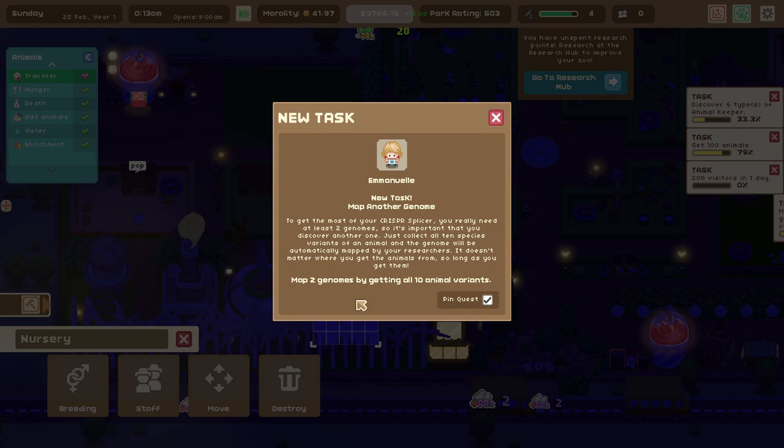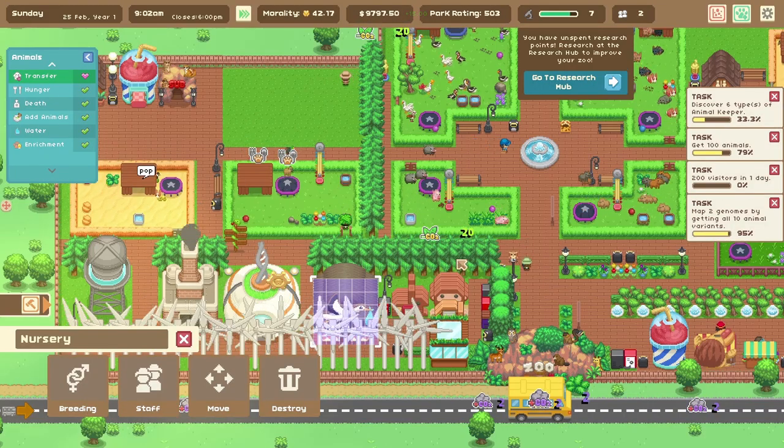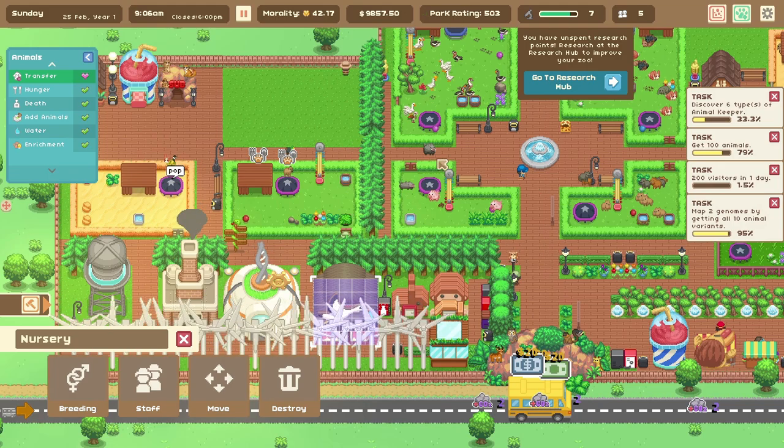Oh crikey. To get the most out of your CRISPR splicer, you really need at least two genomes. It's important that you discover another one. Just collect all 10 species variants of an animal and the genome will be automatically mapped by your researchers. It doesn't matter where you get the animals from, so long as you get them. Okay, right, we shall try our very best. We'll try our best. And with that done, I think we will finish things up for now.